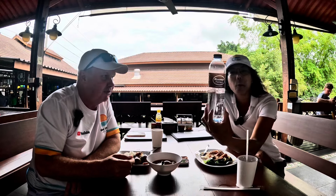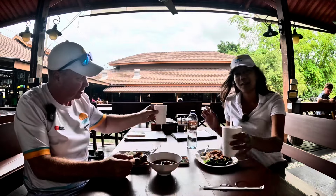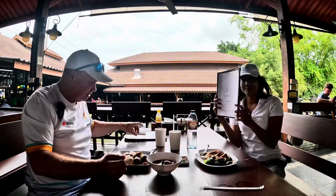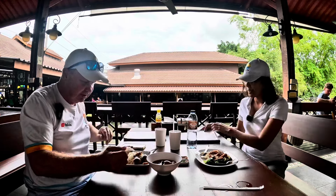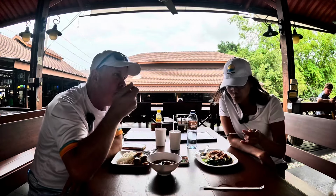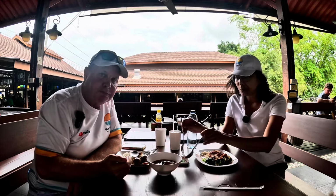And that was 15 baht for the water, is that right? Yes. And they bring out ice, of course, and cups. And I've got this pork dish with egg in brown sauce. Egg and pork in sweet brown sauce. It's got a bit of a Chinese flavour to it, like aniseed or something like that. But good. Really good.